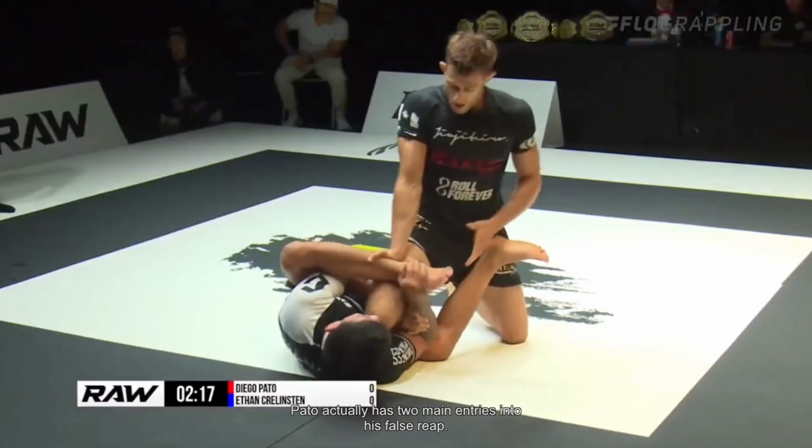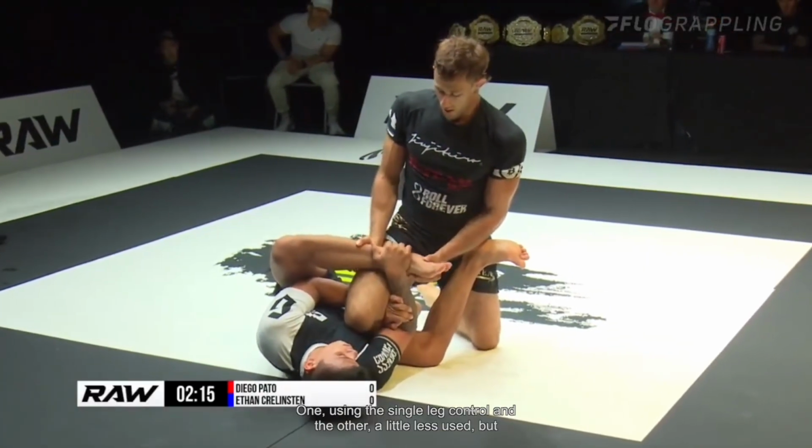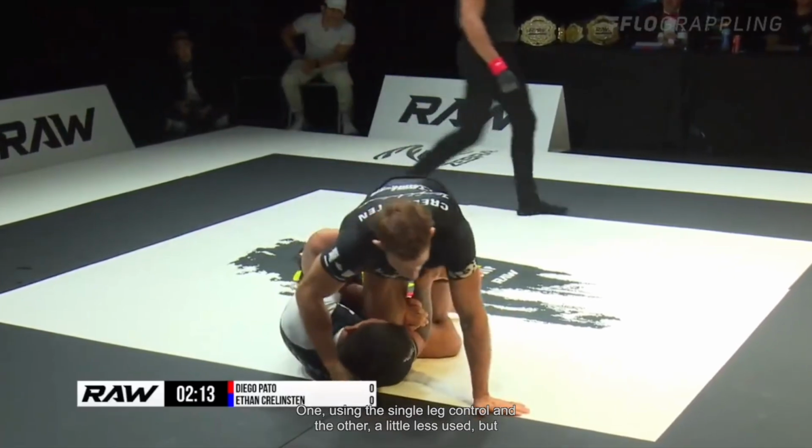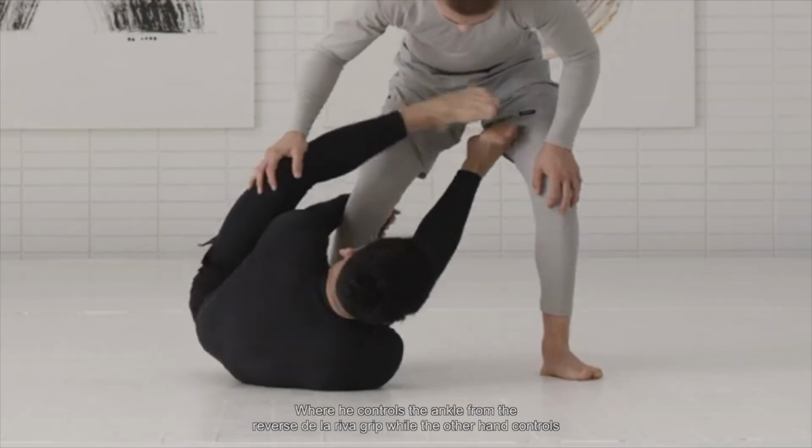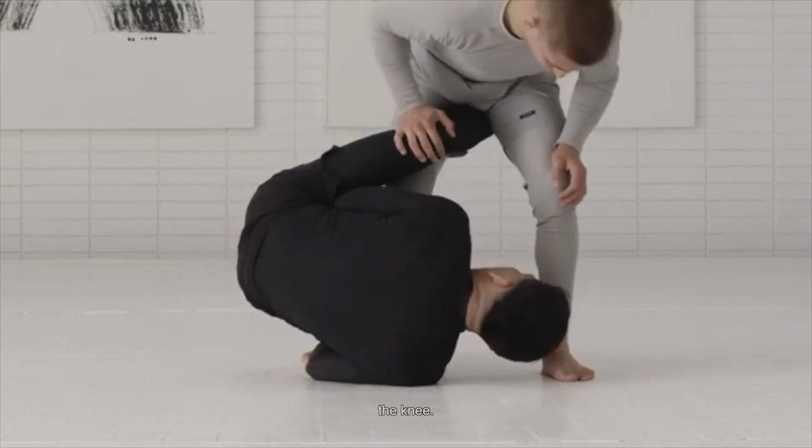Pato actually has two main entries into his false reap. One using the single leg control and the other a little less used but also still effective, where he controls the ankle from the reverse De La Riva grip while the other hand controls the knee.